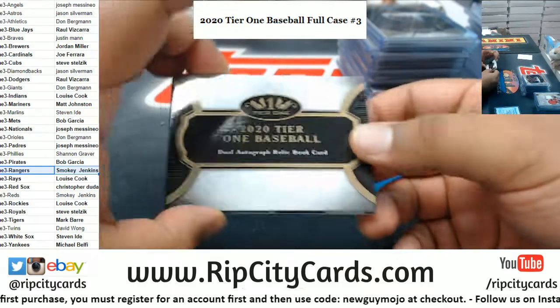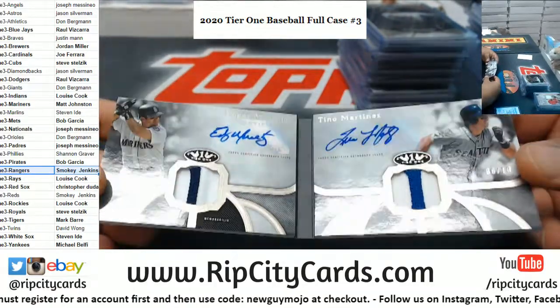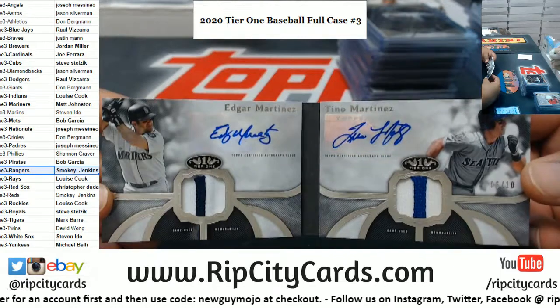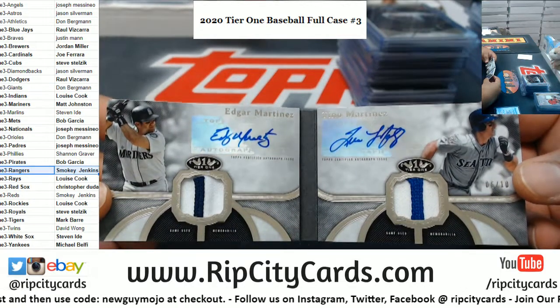And a dual autograph relic book card for the Mariners. Numbered 6/10, Edgar Martinez on the left, Tino Martinez on the right.